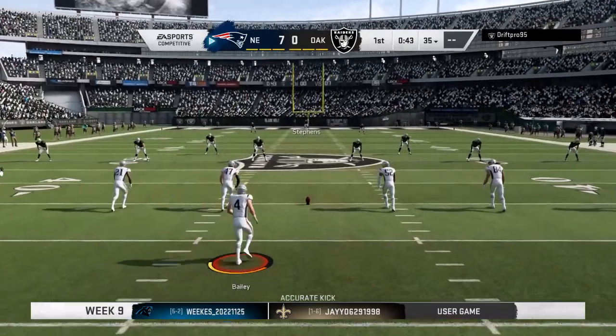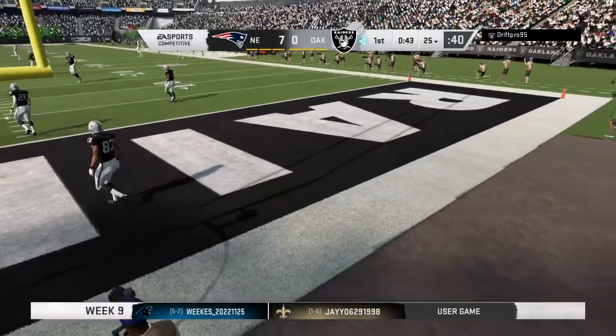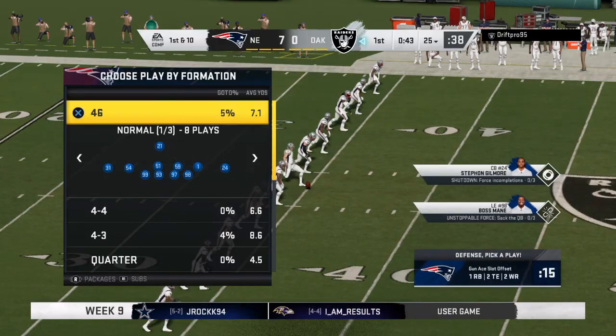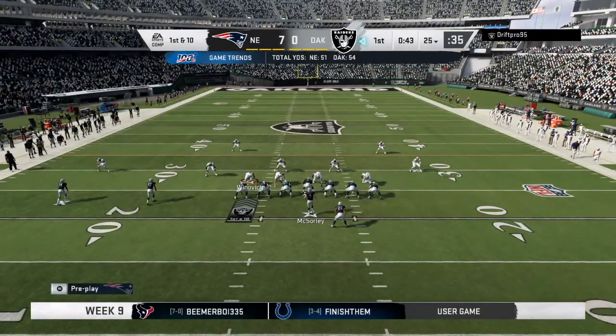So they throw the pick 6. They'll get another shot at it now as this one's in the air. And this will be a touchback as that sails over the end line. The Raider offense set to get this drive started.